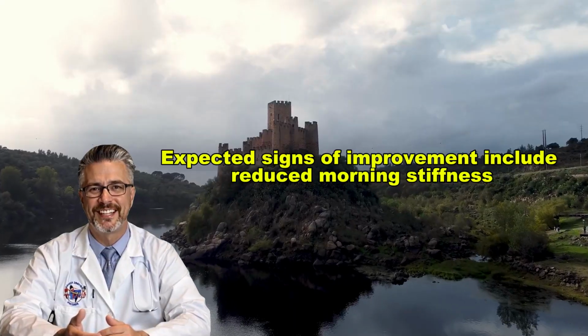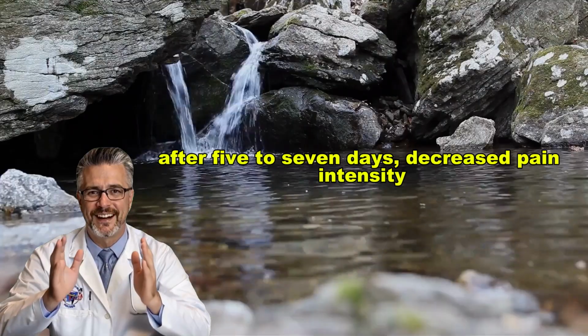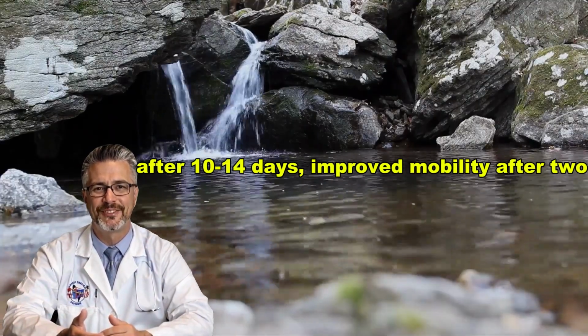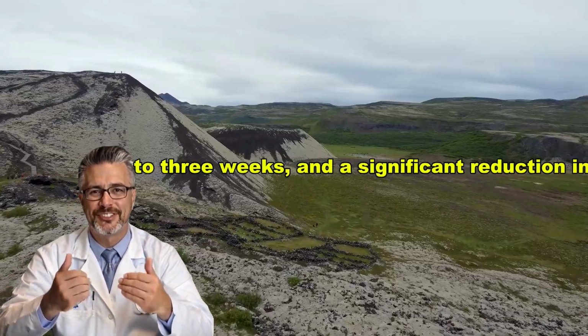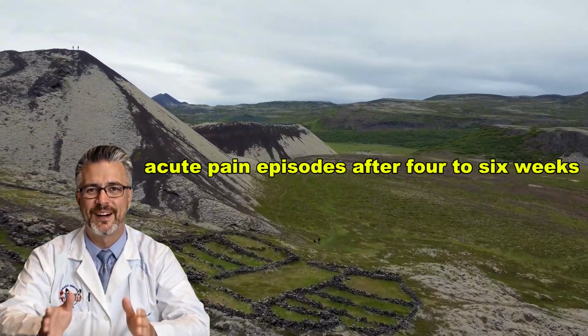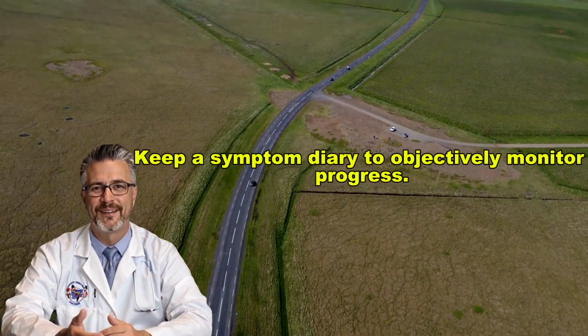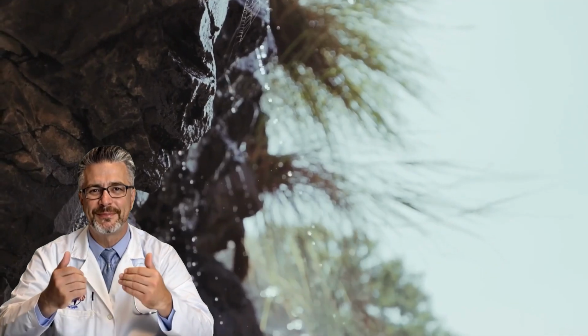Expected signs of improvement include reduced morning stiffness after 5 to 7 days, decreased pain intensity after 10-14 days, improved mobility after 2 to 3 weeks, and a significant reduction in acute pain episodes after 4 to 6 weeks of consistent implementation. Keep a symptom diary to objectively monitor progress.